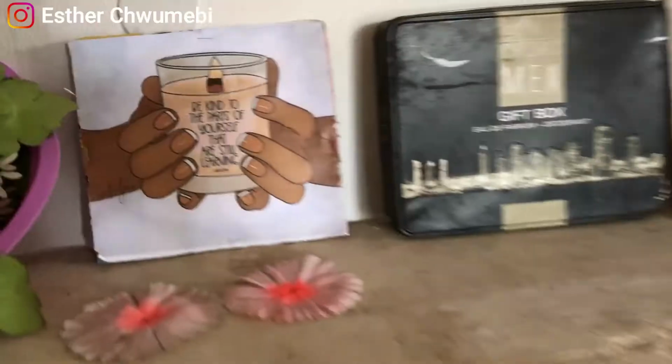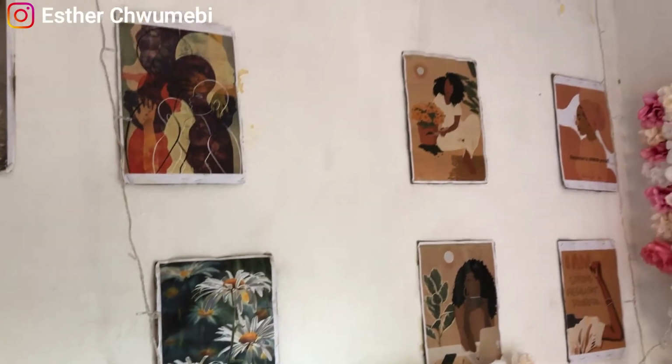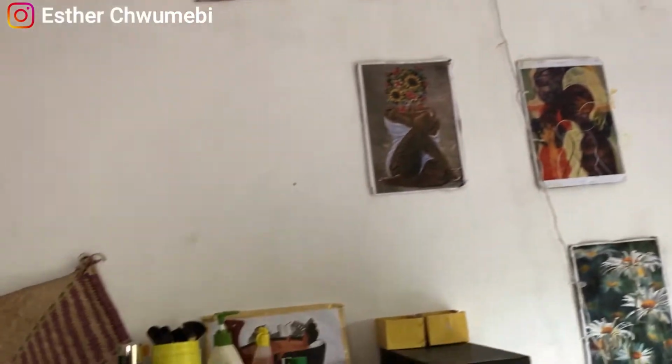You guys, you'll be able to see posters everywhere in my room. I made these posters because I got these pictures from Pinterest, and I decided to gum them to cartons. I DIY these things by myself. I went out to print these pictures in colored formats, and then I came back home. I got all the cartons in my house, and I cut them up into the size of the pictures. I stapled them together or gummed some, and then placed them everywhere in my room.